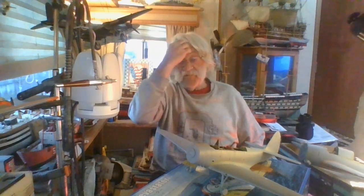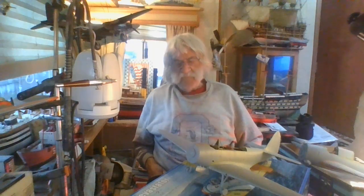These are real nice models, guys. I've really enjoyed building these things so far. So I'm going to get the little TBD going, get it all painted up, and get some paint on her. I was going to paint her natural aluminum fuselage with the carrier group colors on the tail, the identification colors they used on it.